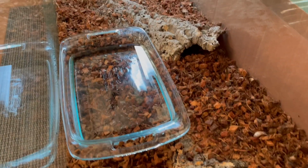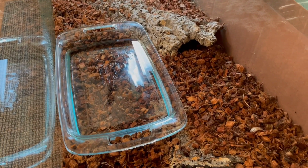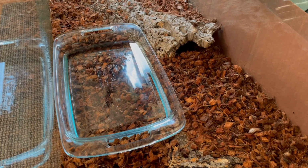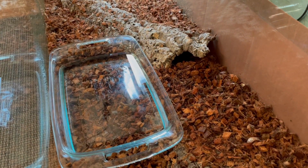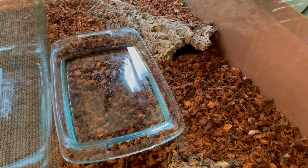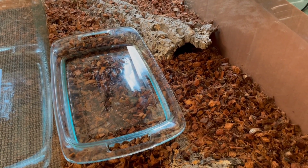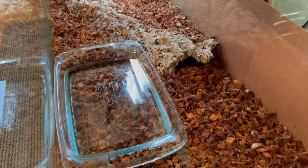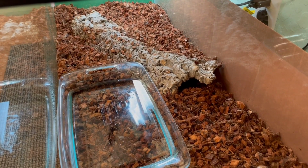Okay, so we got its water dish in here. The person that we got this animal from said that this animal really enjoys this Pyrex baking dish. There's probably about maybe a half an inch worth of water. You don't want to do too much water because obviously they can't swim. They will drown, but they do enjoy soaking. So we're going to use this for now, see how it works. We may or may not change it. The only thing that I have not acquired yet is the foliage for this.